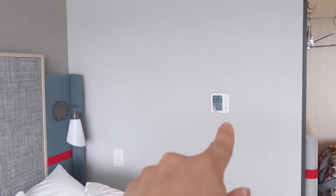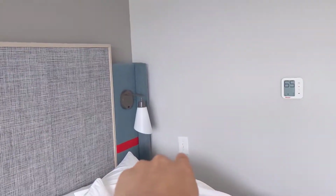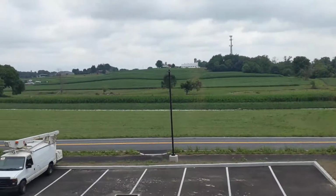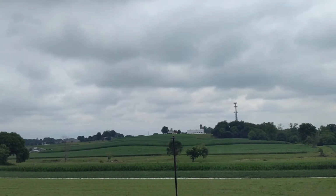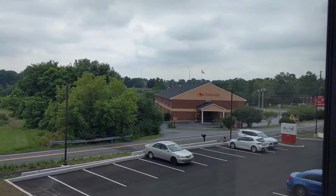Right here where I'm pointing, that's the thermostat for the room. You got lights on each side of the beds. That switch right there controls that light. This is cool, an option to have. More USB outlets. Here's a picture of our view again. Nice view of the farm. And you got the Econo Lodge right there.